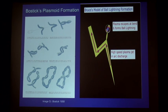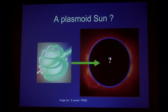Now, if a star forms as a plasmoid, it will inevitably contain high-temperature electrons, similar to the tokamak devices, and so we should expect to see a FDL form around it to separate the two plasma states. So, I'd like to suggest that there may be a plasmoid in the centre of the Sun and a CFDL around it.